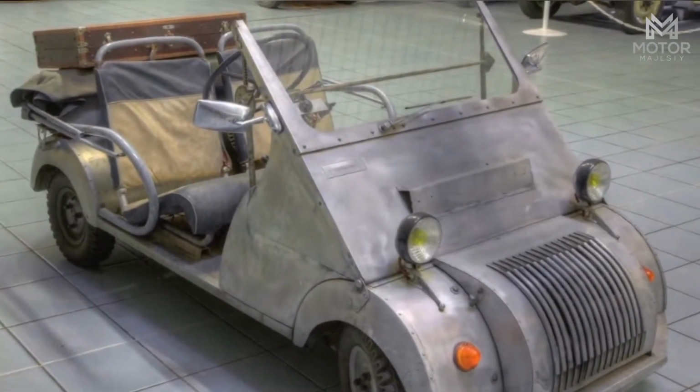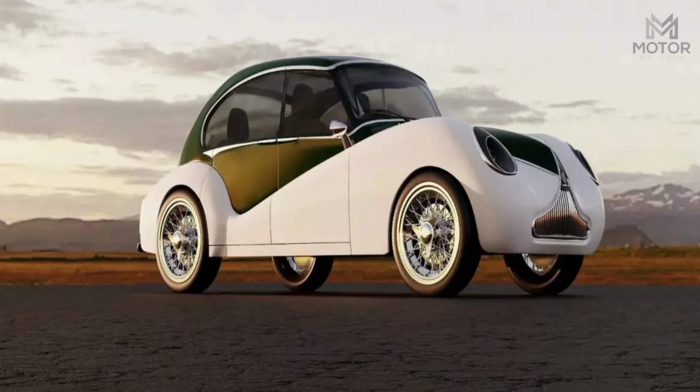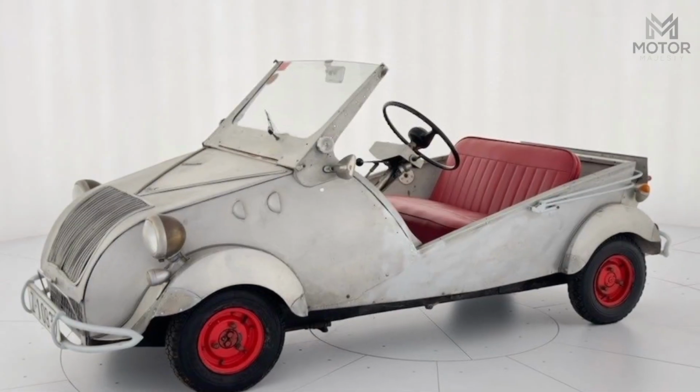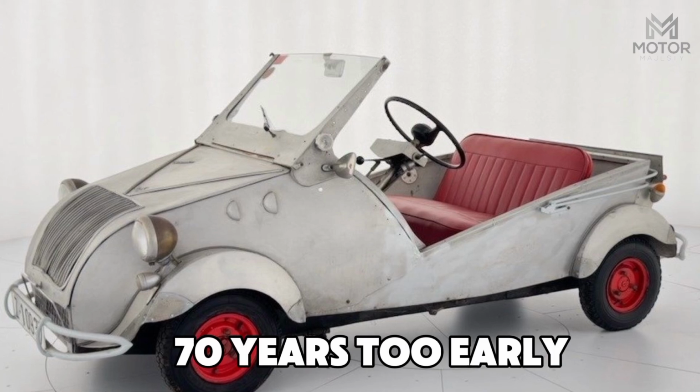Despite its ingenious design, the Biscooter was too Spartan even for post-war Europe. But look at today's minimalist electric vehicles and lightweight city cars. Voisin was on to something. He just happened to be about 70 years too early.